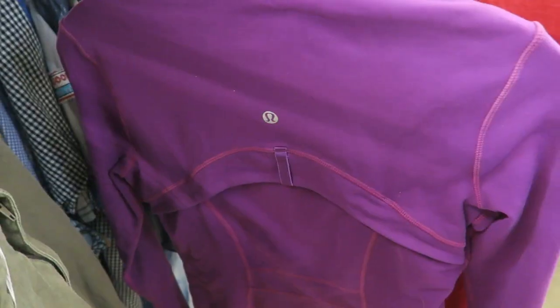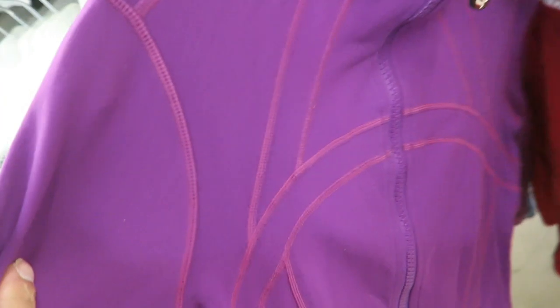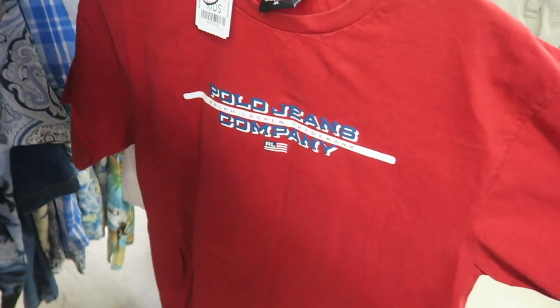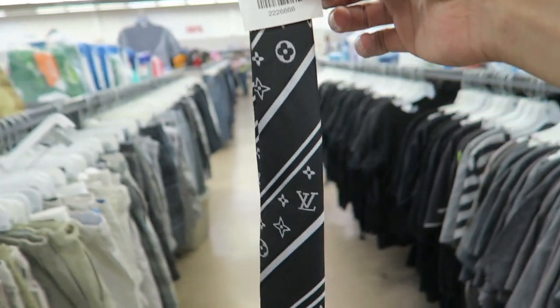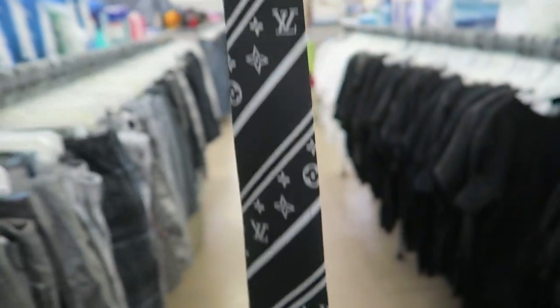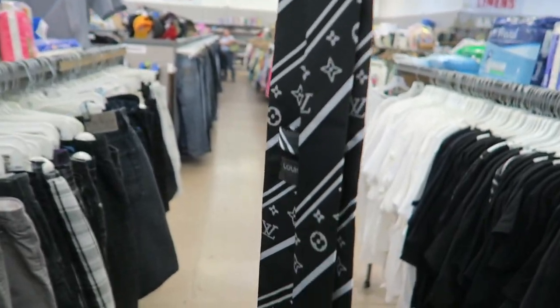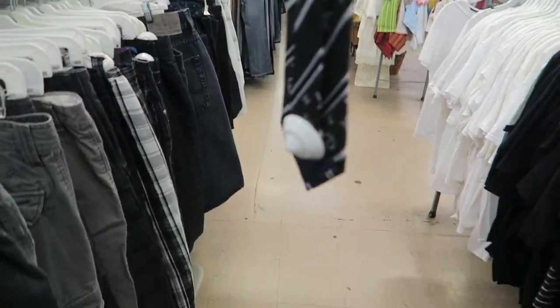Let's get in. I just found this Lululemon for women. Size 6. Polo Jeans tee right here. Polo Jeans Company. And then this Air Jordan tee, new age though. And this is why I love thrifting. You never know what you're gonna find. Louis Vuitton tie. Oh my god, this is fire.